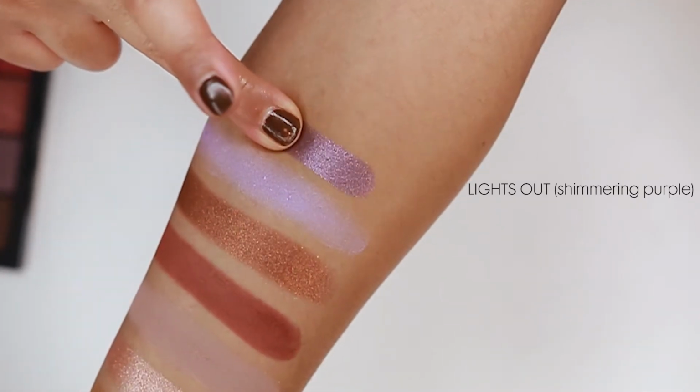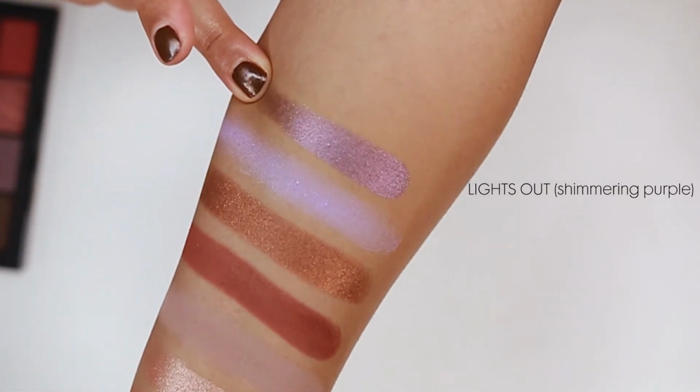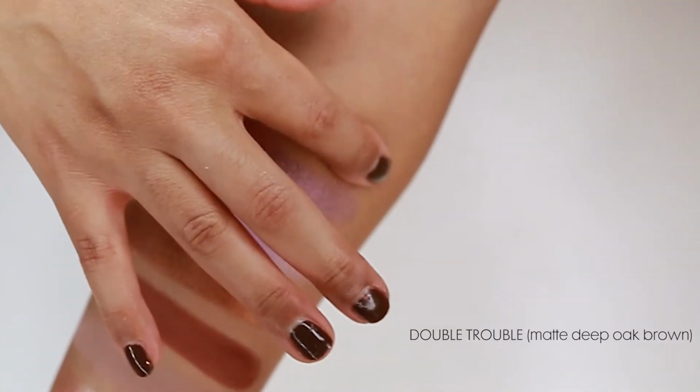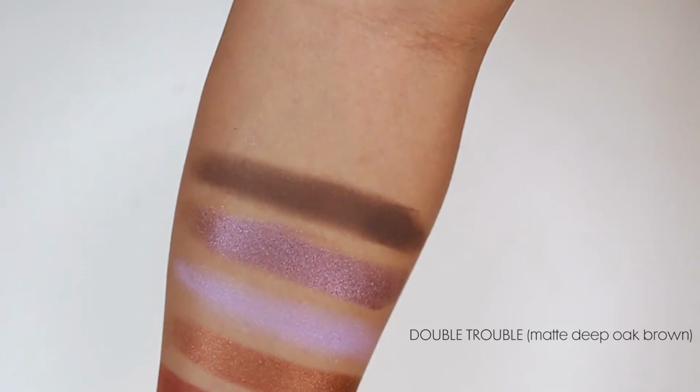The shimmers though are truly stunning. They actually look a little wet on my arm and I love that. Definitely some of the best shimmer shades I've ever tried.